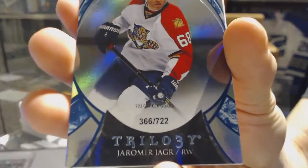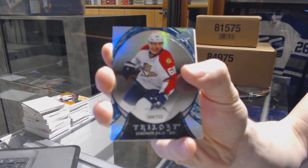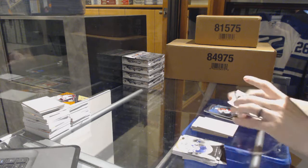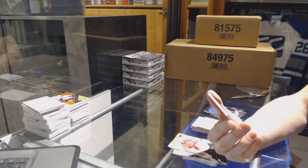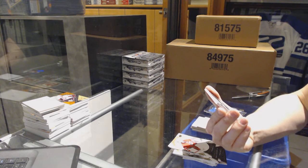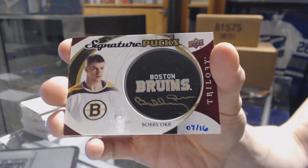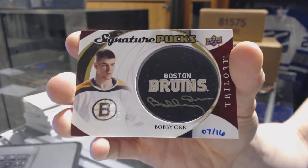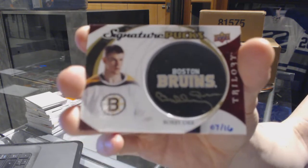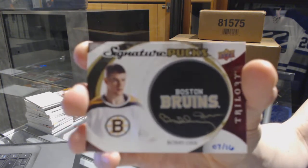We've got a rainbow blue number 722 for the Florida Panthers, Jaromir Jagr. 722 for the Panthers, Jaromir Jagr. And we've got a Signature Pucks retro logo, numbered 7 of 16 for the Boston Bruins, Bobby Orr. All right then. Signature Pucks retro logo, 7 of 16. Bobby Orr.